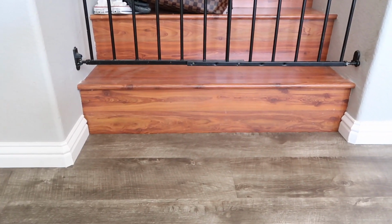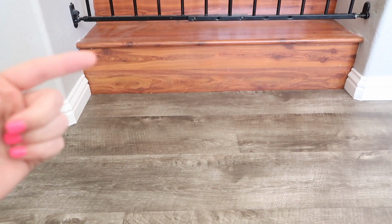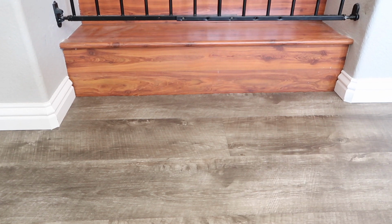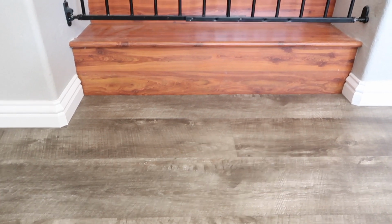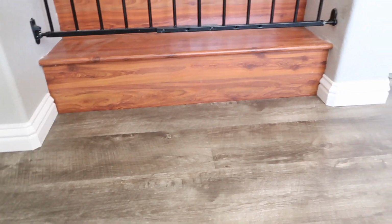It's like the end of the staircase, because what we're gonna do for the stairs is do white planks and then the LVP planks on top. So I'm excited for that, but we're gonna probably start that, I don't know, maybe next week. So yeah, I'll show you guys the upstairs once it's done, but this is only temporary.